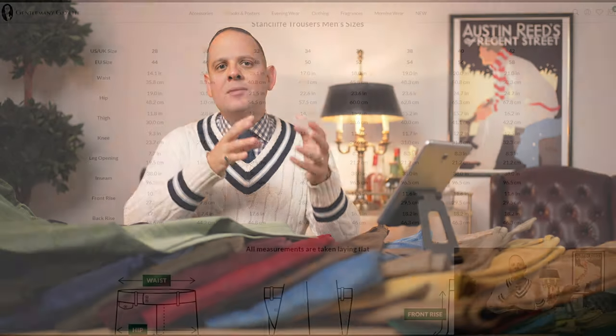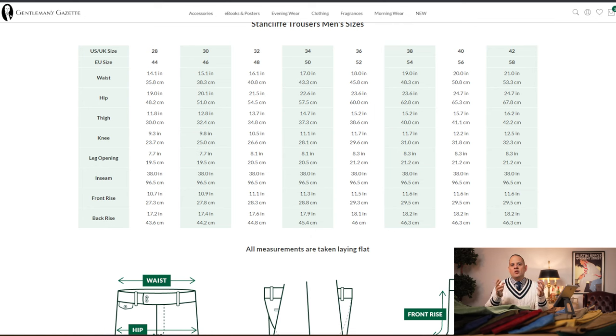And no, even on the slimmer sizes, it's not a super slim fit like what you get at H&M or Suit Supply or whatever. No, no, no. You still have some volume there. But of course, we chose a fabric that was heavy enough to give you that volume.